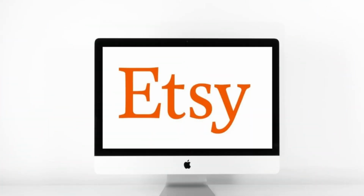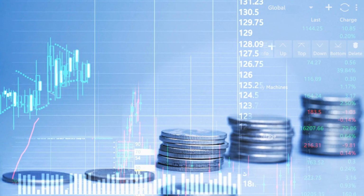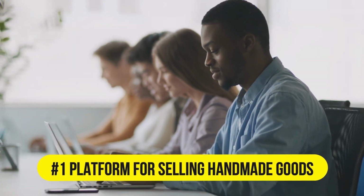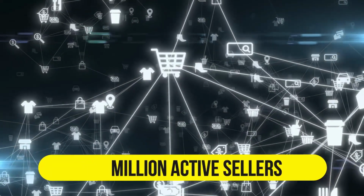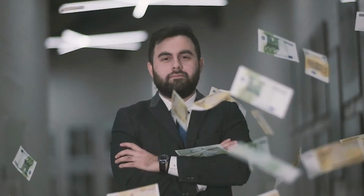Lastly, your method of accepting payment will also have a fee. For example, Etsy's direct checkout system charges 25 cents per transaction plus 3% of the total. It will cost you about 7% of your revenue to do business on Etsy. But it's worth it because this is the number one platform for selling handmade goods. It has 1.9 million active sellers and 31.7 million active buyers, so it's possible to make serious money there.